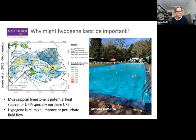And the question is, if we have hypogene karst in this limestone, is it going to help flow or is it going to perturb flow? And at the moment, I don't have an answer for that, but we can discuss it because you might have some views.